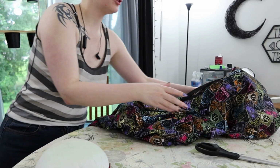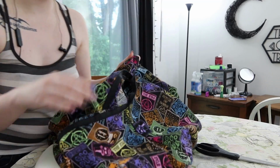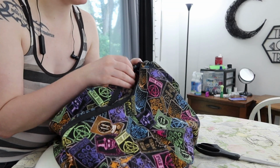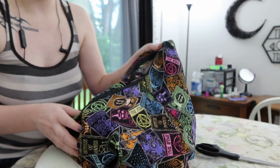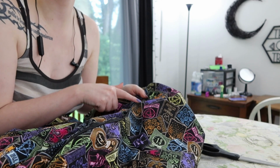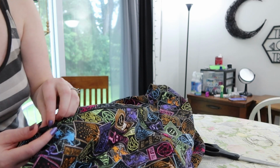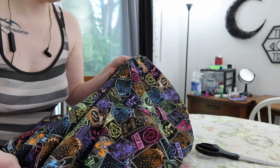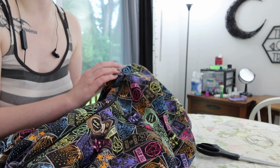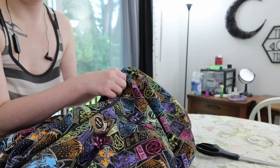a zipper. I also noticed that we have a zipper. It's a little bit uneven, but the unevenness, the little wrinkle, is in the armpit region, so I'm not really that concerned about it. It'll just get hidden by the general lumpiness of the armpit region.